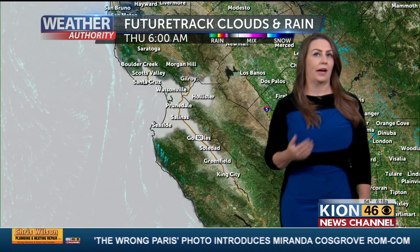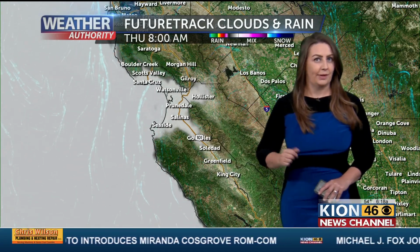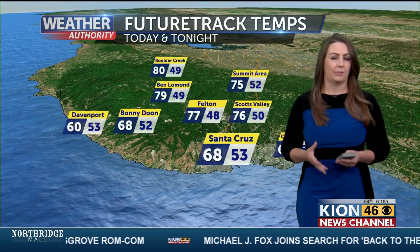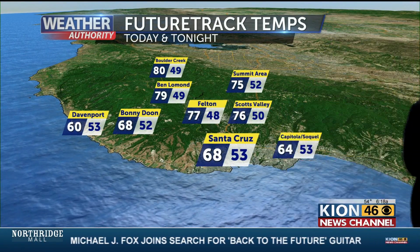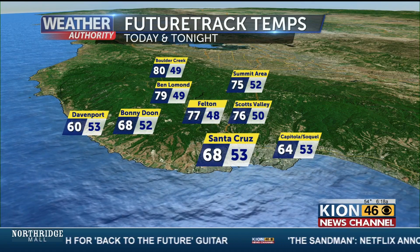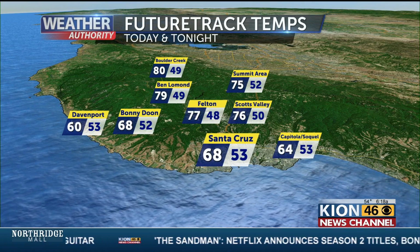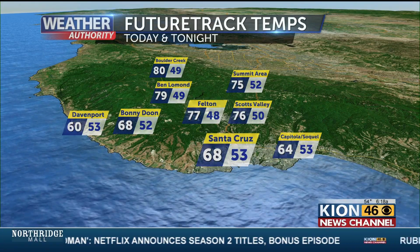We have the chance to see some patchy fog in the hills tomorrow morning, and also a slightly better chance of some drizzle tomorrow morning as well. At least some of the models are indicating that. So temperatures for you today, like I said, going to be a touch cooler, but you probably won't notice. Mid to upper 60s on the north side of the bay, 70s to low 80s in the San Lorenzo Valley there, upper 60s for Bonny Doon, mid 70s for the Summit area, but low 60s for Davenport.